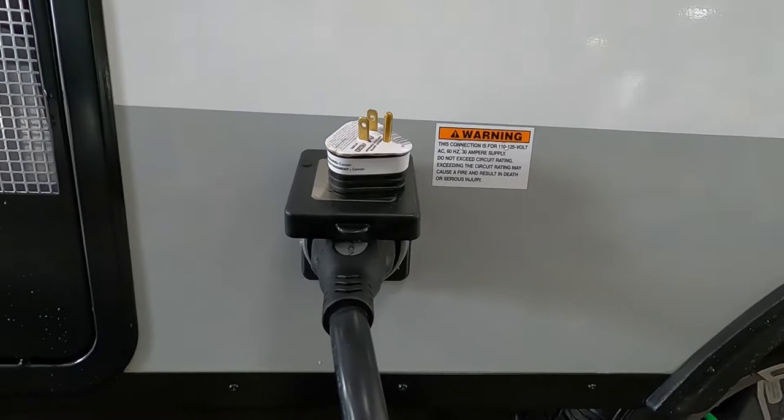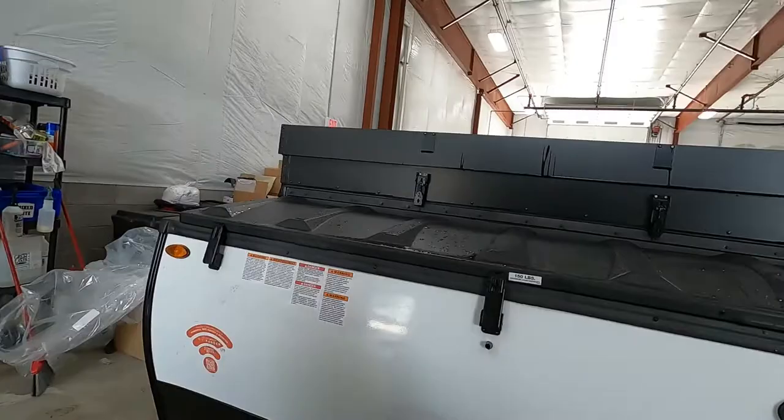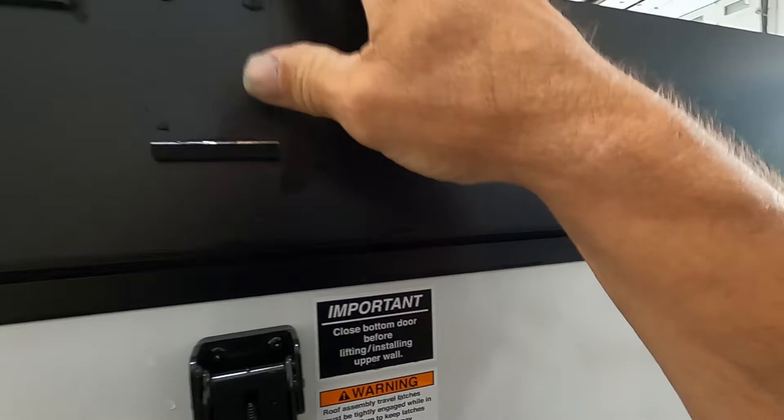Before we hook your water up, we're gonna go ahead and set your camper up. On both sides of the top, you're gonna have these to remove, and a couple up front to unlatch. I've already done it ahead of time. Those unlatched. Here's the last one. Hold on that. Get that unlatched. All of our latches are done.